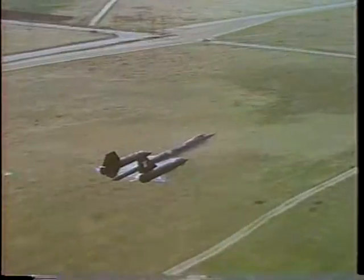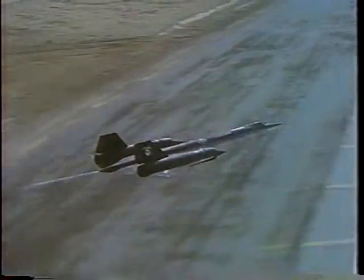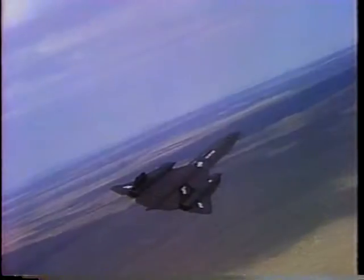The 9th SRW has an extremely complex airplane and a tough mission that never ends. They're so proud of it, and they realize there's so few of them that if they lose one, it's a national asset gone that's not going to be replaced. And so they have an extreme pride, and all the maintenance folks and the crews have an extreme professional pride in that airplane and want to keep it flying as long as it possibly can.